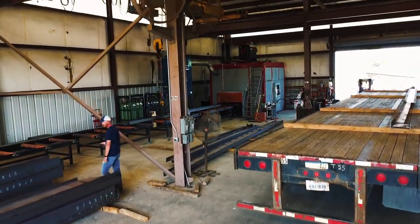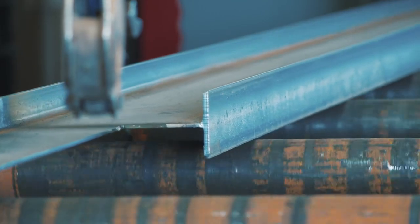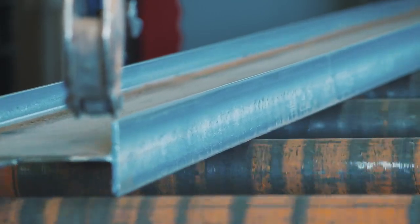At the end of the day, any fabricator or manufacturer looking to grow their business or grow their capacities, I would recommend looking at the Predevco PCR42. It's been a wonderful machine for us and has helped us grow substantially.